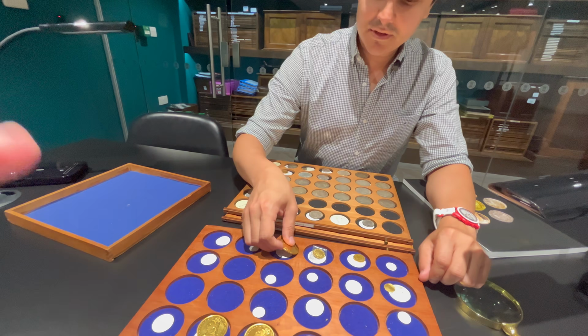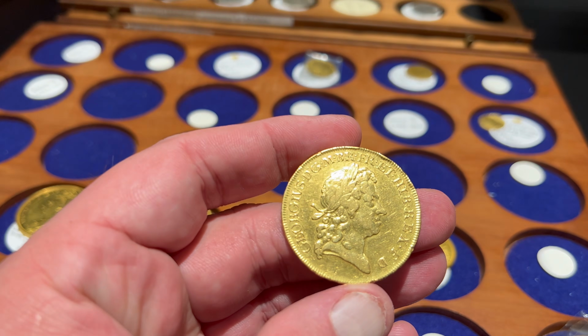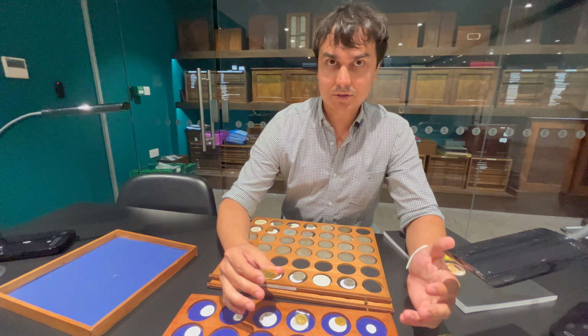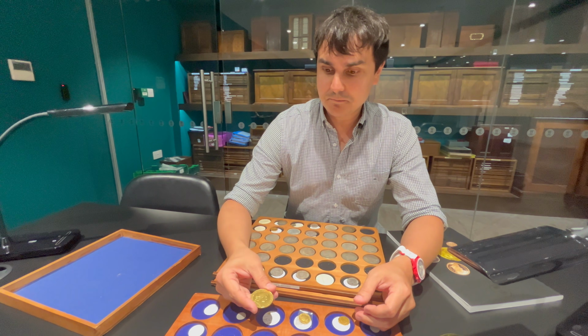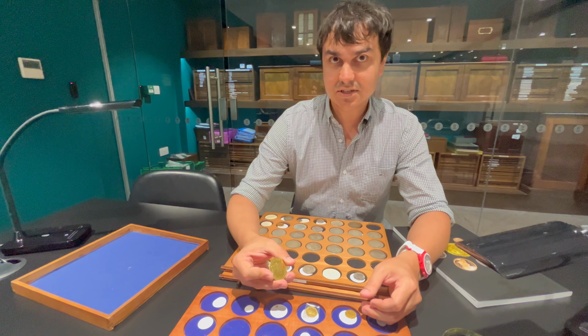Is this a 5 shilling? A 5 guinea piece. 5 guinea, so okay. It looks a little bit like the £5 pieces that we see today, as in 5 sovereigns. But this is a 5 guinea piece. The guinea was a bit like the sovereign, only it was a pound and a shilling rather than just a pound. So this is a 5 guinea piece, so it's £5 and 5 shillings. Okay. It's a very large coin. It's the largest denomination that was in circulation in Britain.